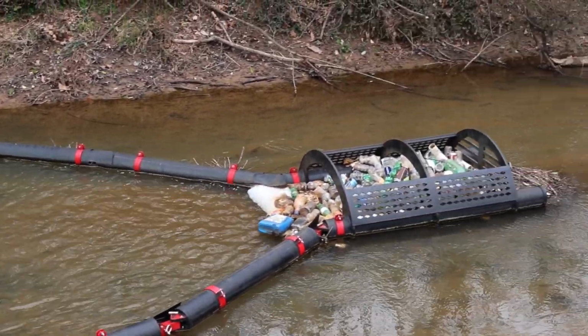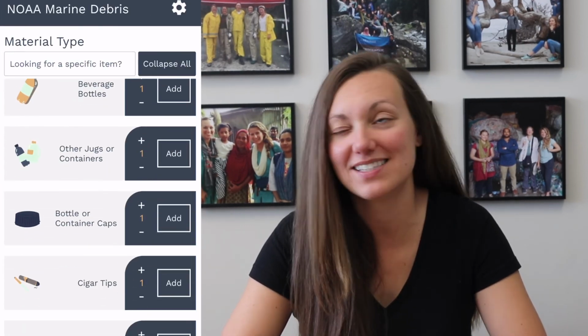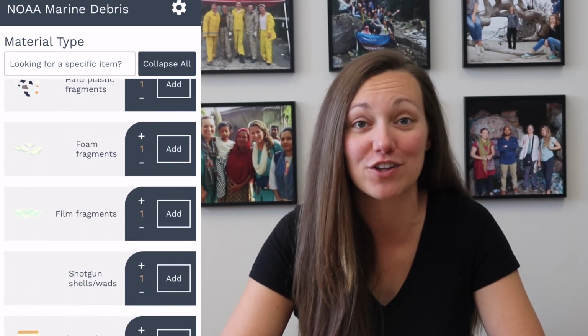The Marine Debris Tracker app is a free open source citizen science app that anyone around the world can download to track the litter in their own community. And what it does is it really puts easy, accessible, understandable data in the hands of people that are trying to make change on the ground.